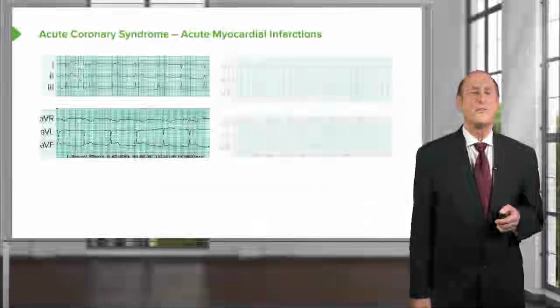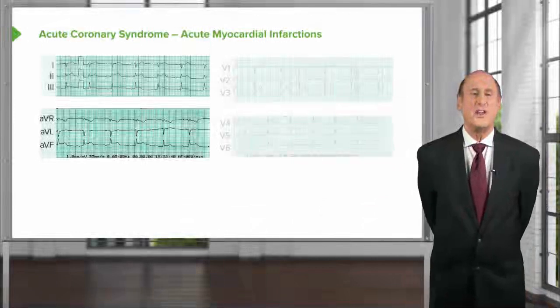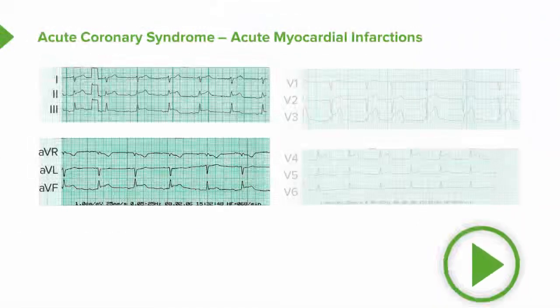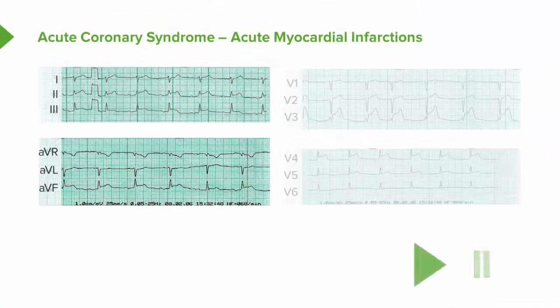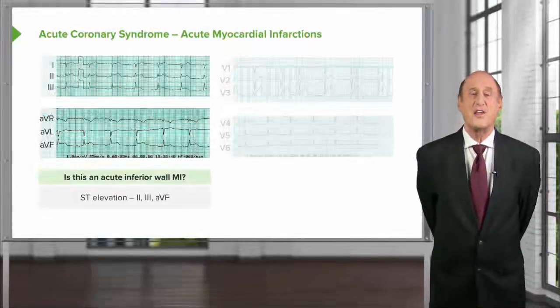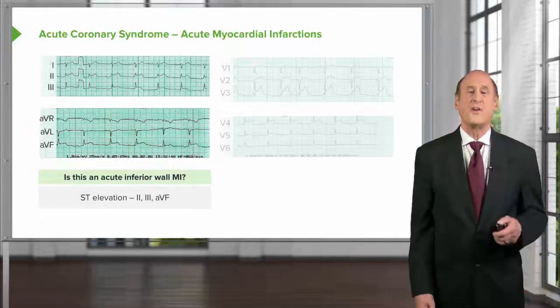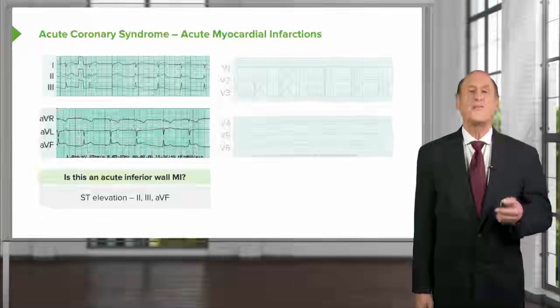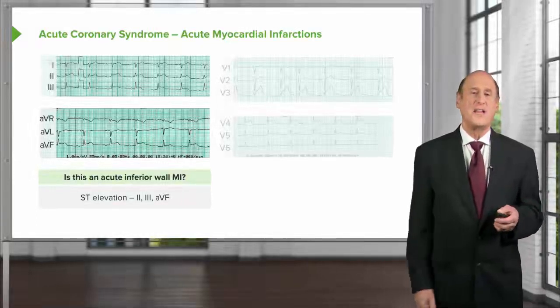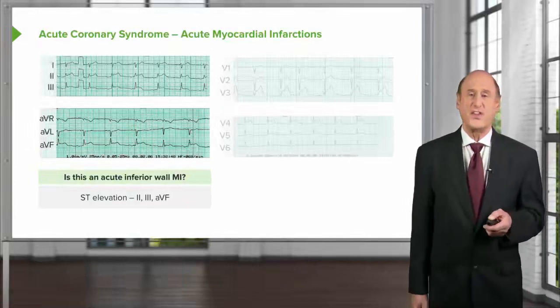So here are some unknowns. Look at this EKG. I'll tell you a clue to start with. There's a myocardial infarct here. Tell me where it is. Is this an acute inferior MI? And the answer is yes. ST elevation in leads 2, 3, and AVF. Also of interest, notice right at the very beginning, there's the standardization, the box that's 10 points high, telling you that this is the right standardization for this EKG.